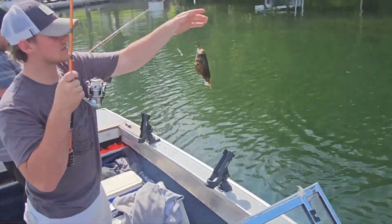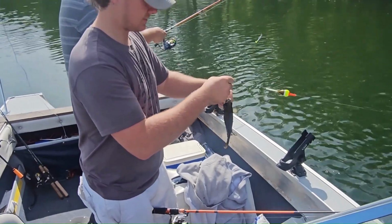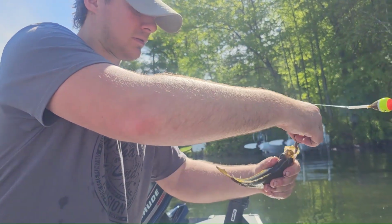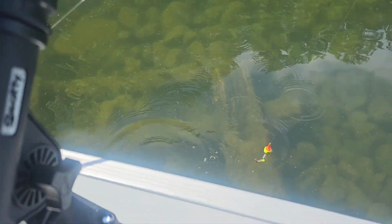Oh, pretty close. These are decent sized rock bass. They're not huge, but they're always huge. There's two just toads, dude. This is a little smile, Ricky. You having a good time? Here, put that in the live well. They're smashing. There's two absolute toads.